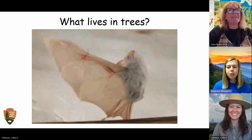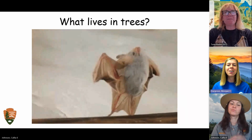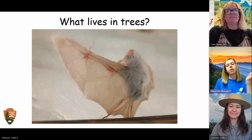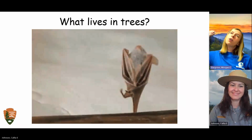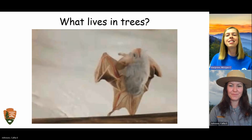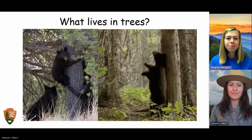I love bats. They're so cool. Perfect. And you guys are amazing bats. So maybe if you go to the session, you can practice your stretching too. Amazing. All right. Let's see what else lives in trees.